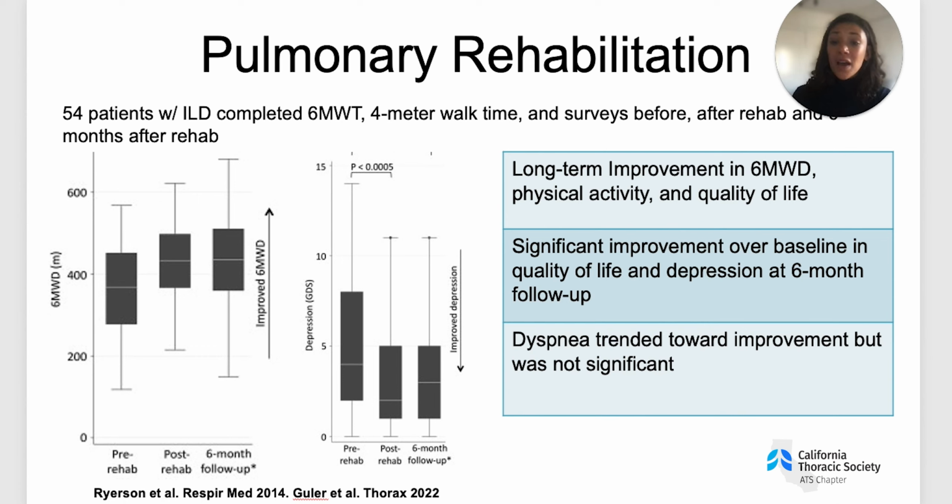Pulmonary rehab can provide a source of community for patients. It can facilitate connections amongst patients with ILD and also with this broader community of patients with chronic respiratory illnesses. And then finally, it provides patients with a sense of agency.